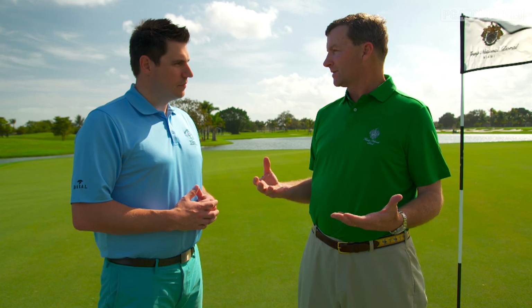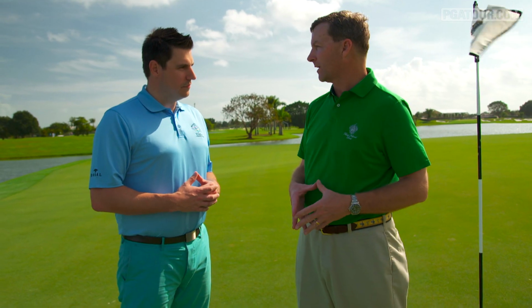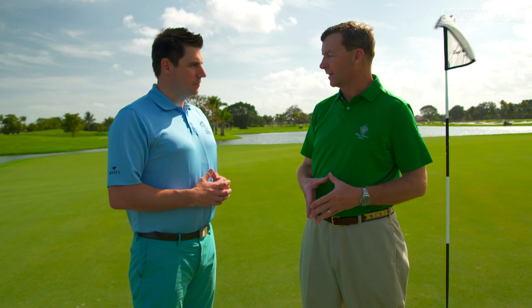So I think with the dramatic hole location perched by the water, it's sort of like 16 at Augusta when you see players hit for a spot and then the ball just funnels and feeds down to it. That can be equally as dramatic, so we're hoping that's what we'll see when they get on the green.